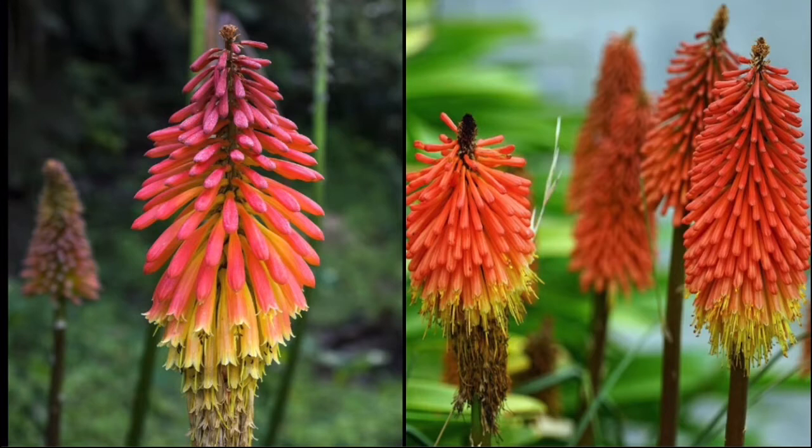For medicine, the Kniphofia Red Hot Pokers are used in folk medicine, used to treat specific chest disorders. For example, root infusion can treat bronchitis and asthma. The root is used as a cleanser for skin issues like spots, and they can even prepare the uterus for pregnancy. You could argue that this flower is limited in its medical uses compared to many other plants.